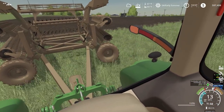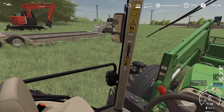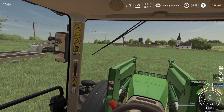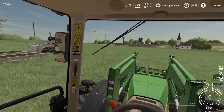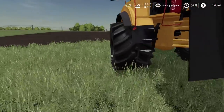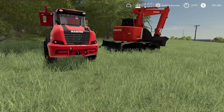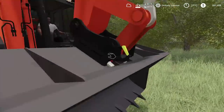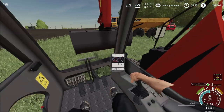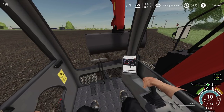Pull this over. Leave it right here. Lower the bucket. Don't know if I'm gonna need that bucket or not. All right. So now, gonna use this excavator to push the mounds up. We're just gonna go right around the disc there. Go up here. I'm gonna lower this blade.